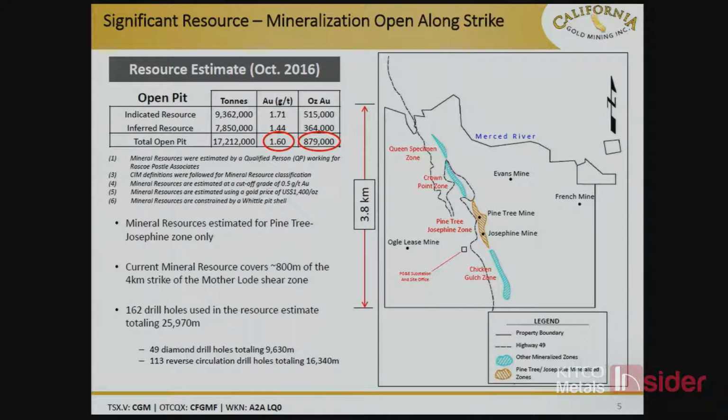The Pine Tree and the Josephine mines, when they were in production, by the way, all these mines were underground mines back in the day. The Pine Tree and the Josephine mines, when they were in production in the 1920s and 1930s, were averaging between 5 and 11 grams per ton and went down to depths of about 500 meters below surface.